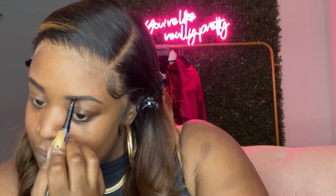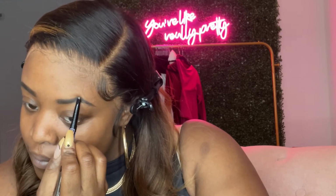Maybelline New York Express Brow 2-in-1 Pencil and Powder. Ooh. So there's a pencil end. Oh, wow. And a powdery end. I've never seen that before. Okay, now I'm just gonna brush the product up and through my brows.